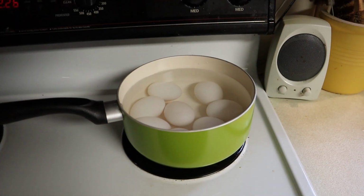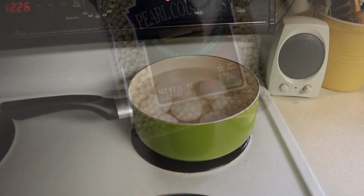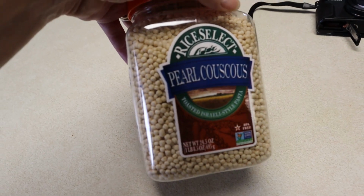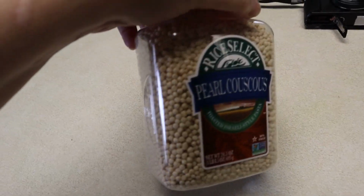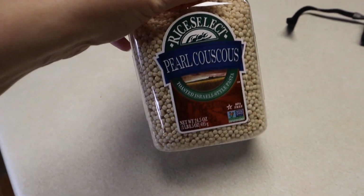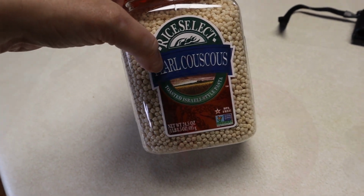Okay, I have some eggs on to boil. I'm gonna make some egg salad for Charles. And then I'm gonna use some of this pearl couscous. They still had this at Walmart even, so you guys might be able to find this. It's a good rice replacement kind of thing. So I'm gonna have this and make like a couscous salad.